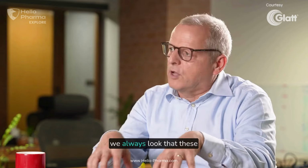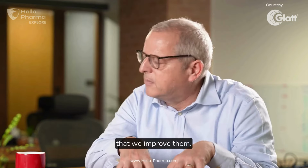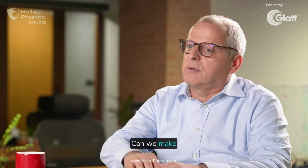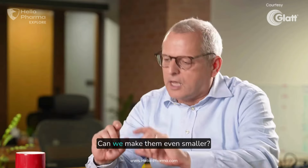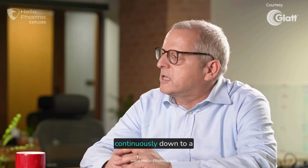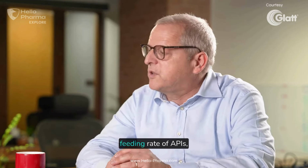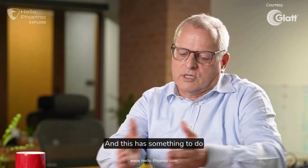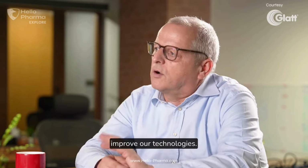But for both, we always make sure these modules meet the new standards and that we improve them, because you mentioned downtime. Can we take it apart and clean it very fast? Can we make the tolerances of the weighing, for instance in loss-in-weight feeders, even smaller? Today we can feed material continuously down to a few kilos per hour, even a few grams per hour feeding rate of APIs, which is a very small tolerance. And this has something to do with the equipment which we develop. So we are always striving to improve our technologies.